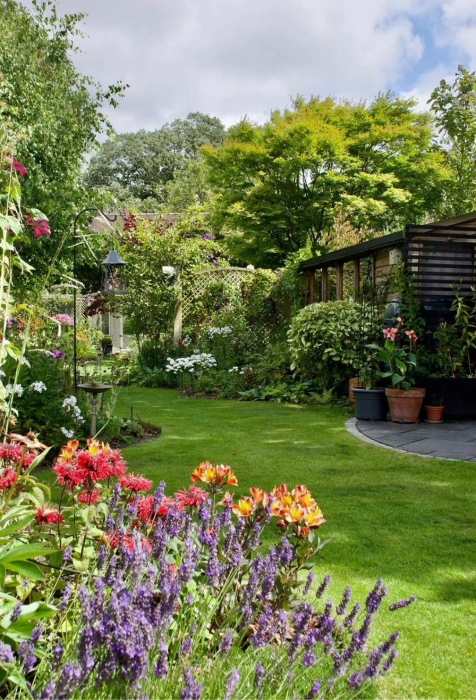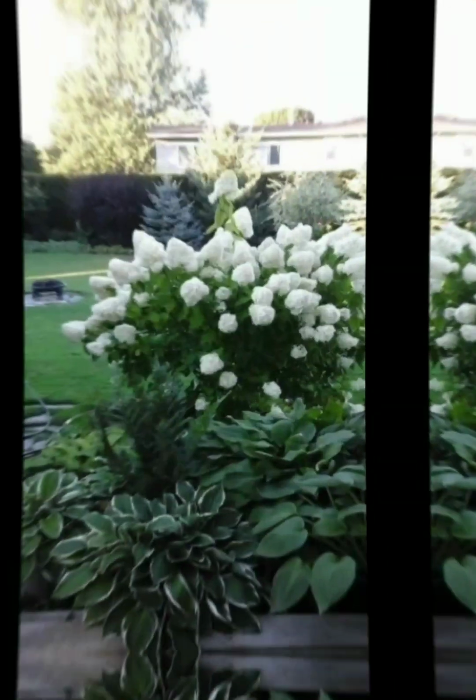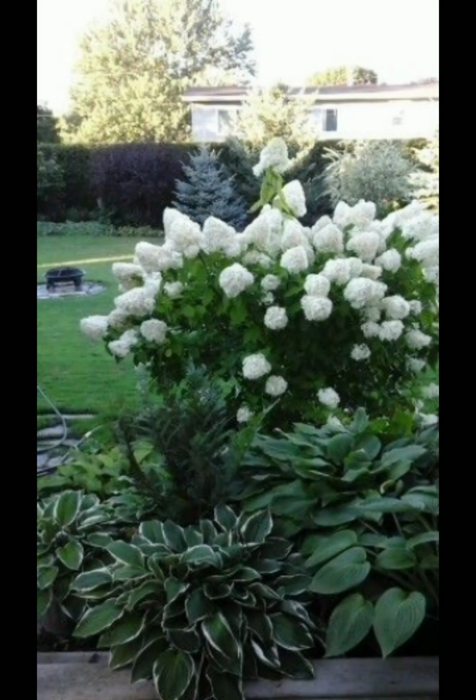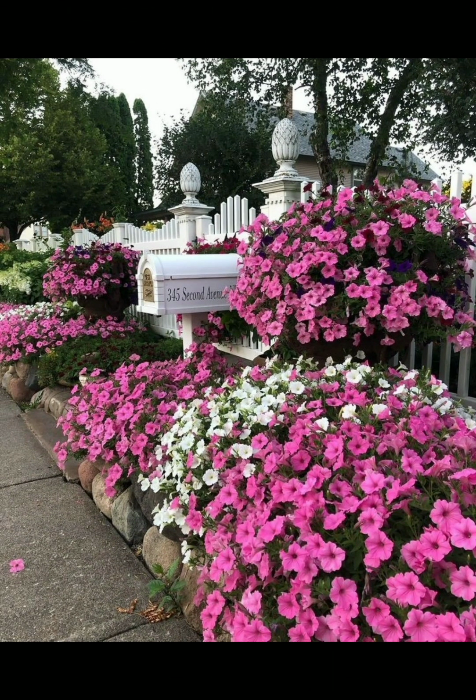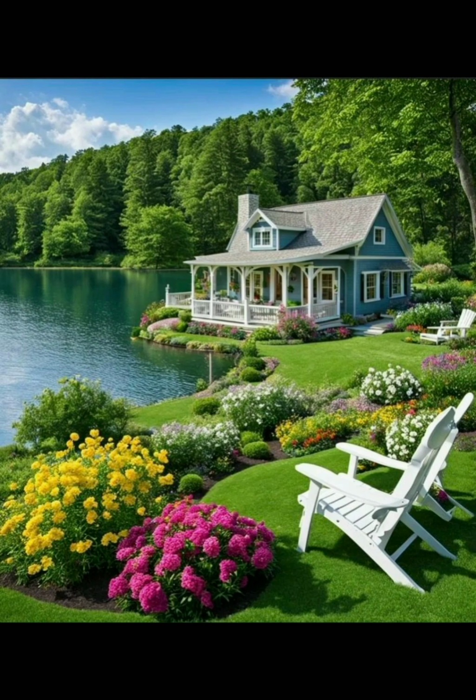Seasonal interest. Plan for a year-round view by selecting plants that bloom or change colors in different seasons.